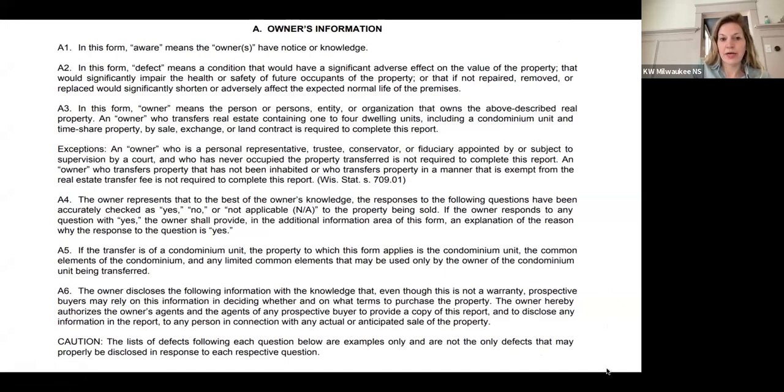A1, in this form, aware means the owners have notice or knowledge. In this form, defect, and here's the definition of a defect, means a condition that would have a significant adverse effect on the value of the property, that would significantly impair the health or safety of future occupants of the property, or that if not repaired, removed, or replaced, would significantly shorten or adversely affect the expected normal life of the premises.